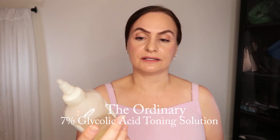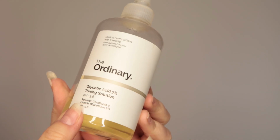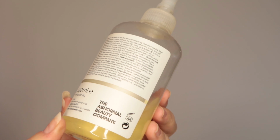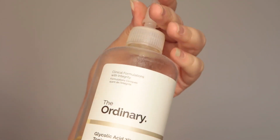I'm first going to start with glycolic. This is a powerhouse of an ingredient that helps really unclog the keratin. The Ordinary has a glycolic toning solution that is at a 7% level. It has a pH of 3.6. This is really great because it's not a skimpy sized product. It has 240 mils, 8 fluid ounces, and you can use this on several parts of your body.